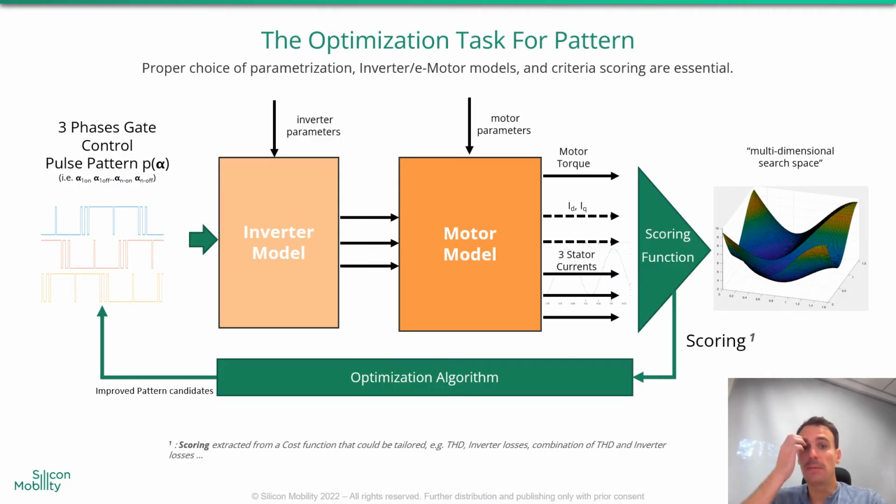So the OPP generator tools include 3 main functions. First function is a model of the system composed of the model of the inverter that you have here on the left, and the model of the motor and the model of the losses of the motor. Each of the models is configurable to match, obviously, the physical characteristics of the targeted system.